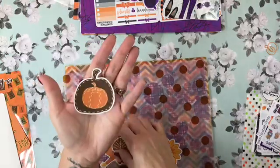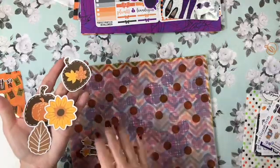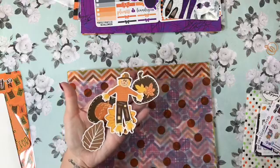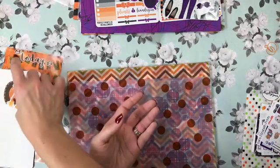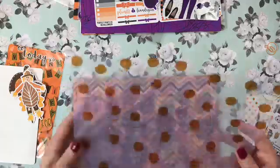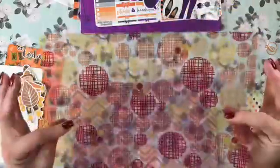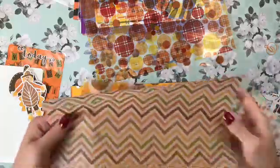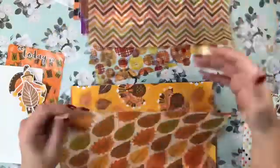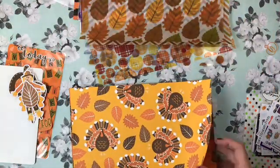Then your die cuts. Look at the scarecrow. He is adorable. How cute. Definitely laminating those. Okay. Let me get those and put those right here. And then here's your acetate. Can you see? Second piece. Vellum. Let me see if I can get it. Love. And then your leaf.